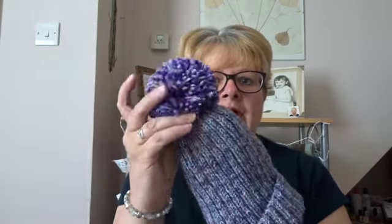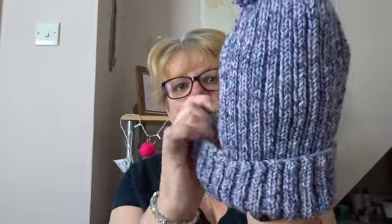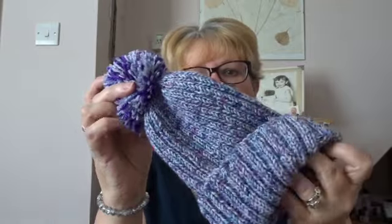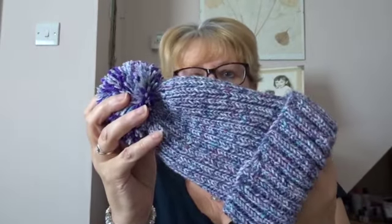Last month I was halfway through this one, but I hadn't put the pom-pom on. Well, I finished it and I've put the pom-pom on, and as you can see I used some of the leftover yarn mixed with the purple. So that's a 2x2 ribbed hat with pom-pom. I then cast on and knit another one. So I actually got 2 hats and 2 pom-poms out of a 100-gram ball of DK wool.